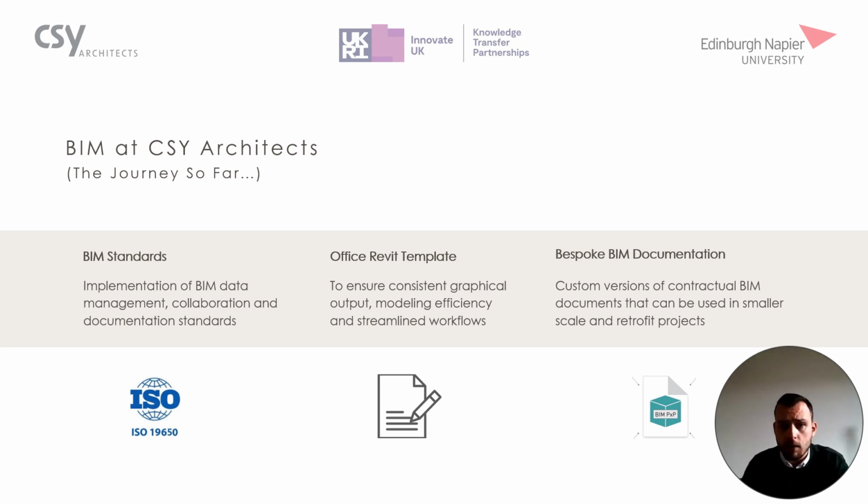And also bespoke BIM documentation as well. We're in the final process of creating these. These come with decision tree diagrams, so it means whenever we bring a new project on board, we can follow the decision trees, and it will tell us which workflow we need to be applying to the type or the scale of project that we've taken on.